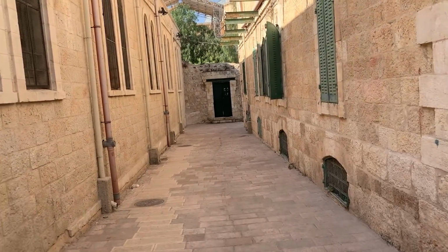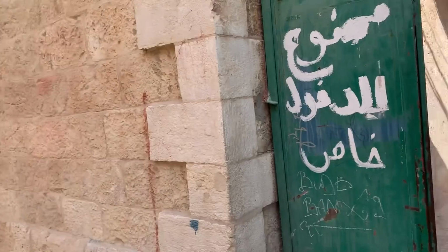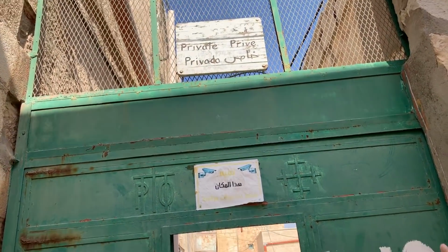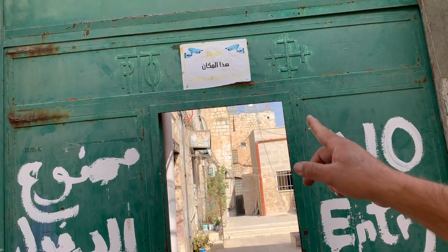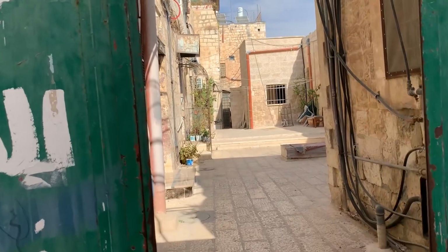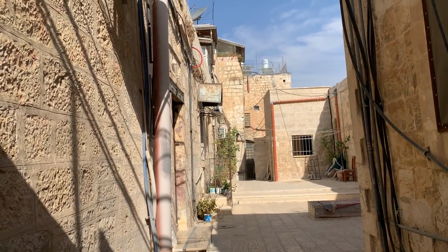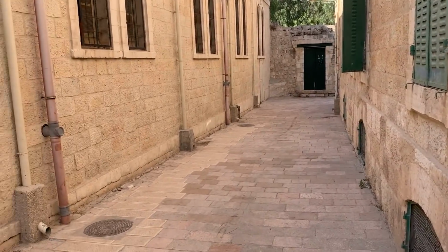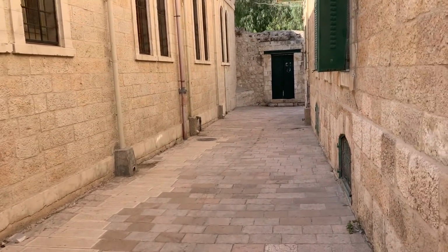So now we're in the Christian part. Yeah, and on our right hand side, this is the property. It belongs to the Coptics. It's marked by their own cross and written there Coptic. And who are they? They're Coptic, they are the original Egyptians. Oh, wow. What's being Copt? Copt means Egypt in the Coptic language. Wow.